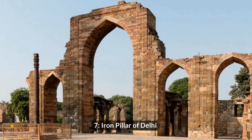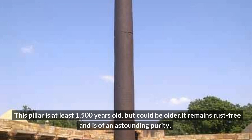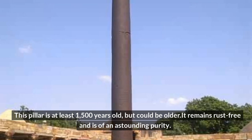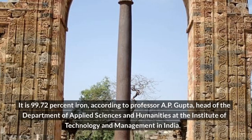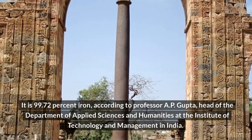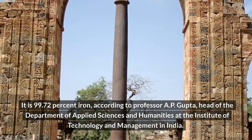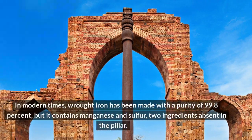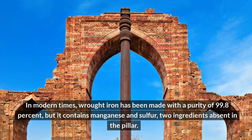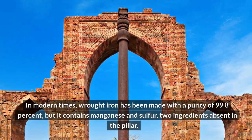7. Iron Pillar of Delhi. This pillar is at least 1,500 years old, but could be older. It remains rust-free and is of an astounding purity. It is 99.72% iron, according to Professor A.P. Gupta, head of the Department of Applied Sciences and Humanities at the Institute of Technology and Management in India. In modern times, wrought iron has been made with a purity of 99.8%, but it contains manganese and sulfur, two ingredients absent in the pillar.